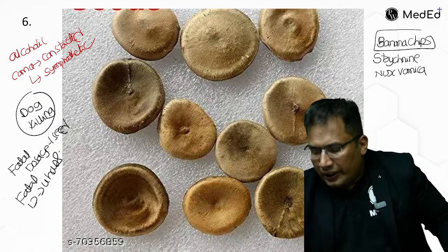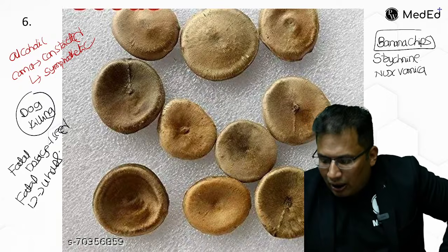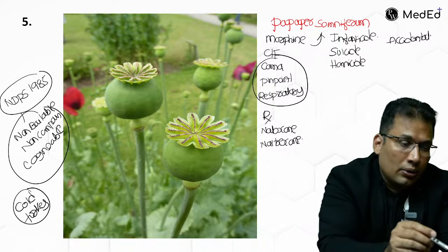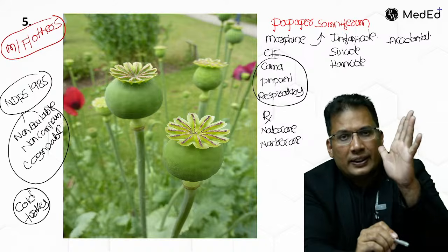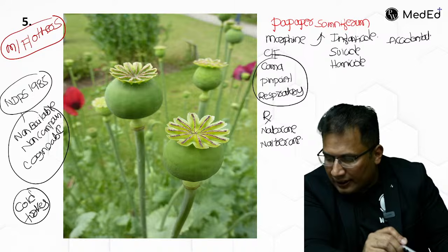Okay, good question by Shubham: male, female, and others. In any new certificate, now there is a column for others. You can write others. Getting my point? Others is others, you need to write.